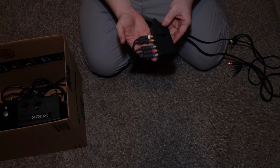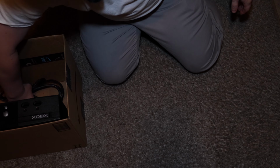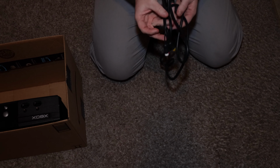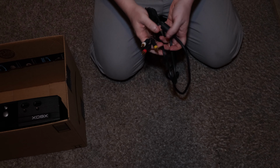And it even has the cables that go into your TV too. We have the power cable. Every Xbox came with one. And then we have the AV cables that came with them. Now we have HDMI. Kind of dirty, but I can clean that up, I hope.